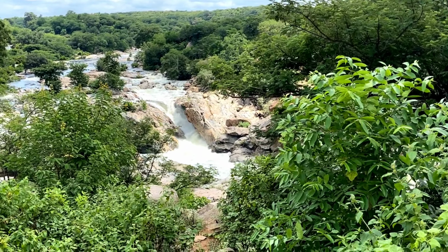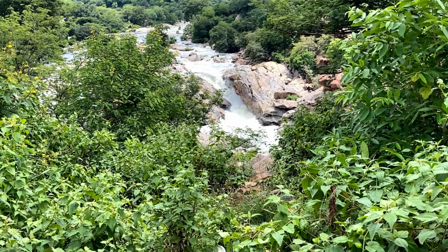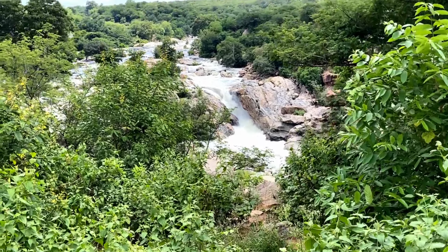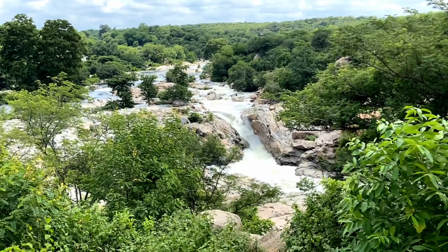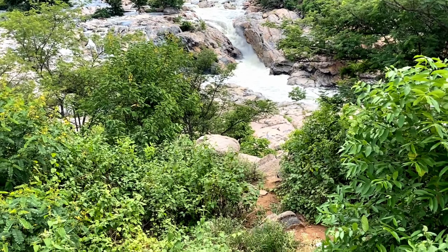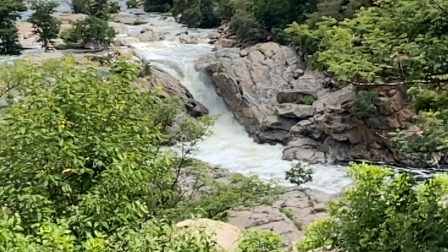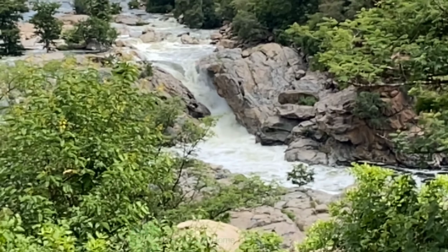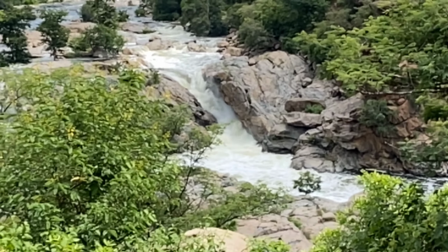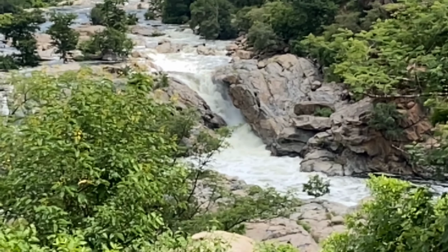The falls. However, there is a restriction to go down as it is risky. We had been down near the falls. However, if you are planning to go down near the falls, please make sure to inform the security officials and then go, since they make a note of people going down. There are chances that the dam water may be let out, during which the river flow will be too fierce and it is risky. So it is required to check with the officials there and then get down to the falls.